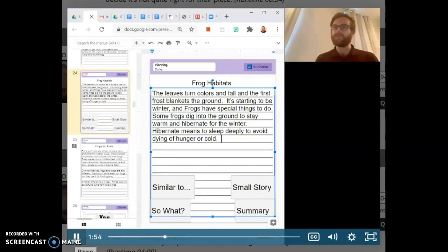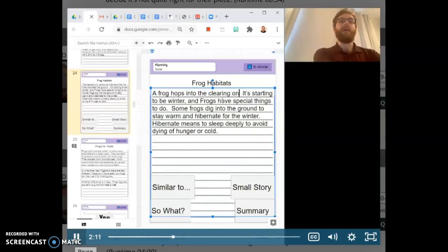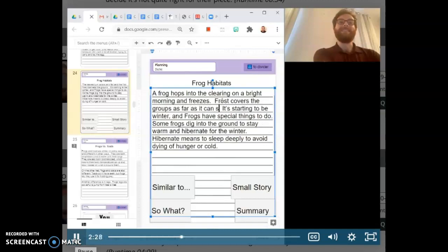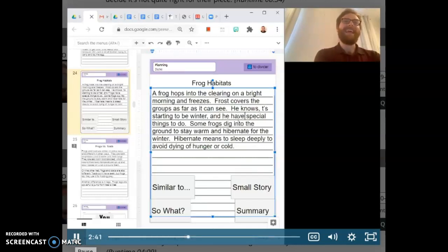Maybe I could start with a small story. The leaves turn colors and fall first. Okay, so maybe instead of this, I could rewrite this. I could say, a frog hops into the clearing on a bright morning and freezes. Frost covers the ground as far as it can see. He knows it's starting to be winter. And he has a special thing to do.